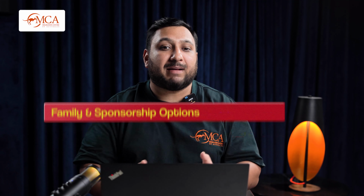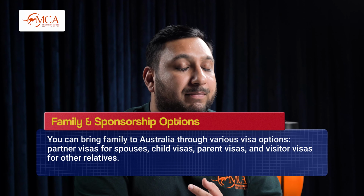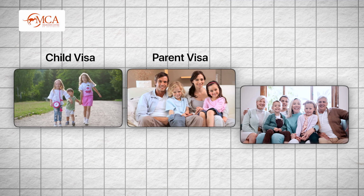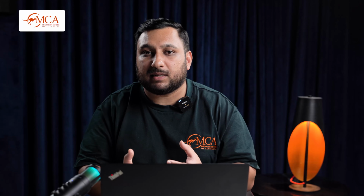Now, if you want to bring family members, for example, if you get married or have a partner overseas, you can potentially do a partner visa. You can invite children on a child visa. You can invite parents on a parent visa, and you can invite other family members on a visitor visa. So there's a lot of opportunity that it provides.